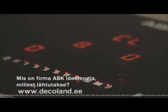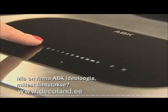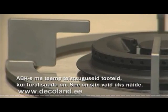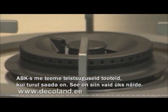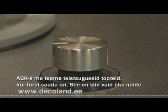What is the main idea of company ABK? What's the ideology behind the company? For ABK, we make different products than available in the market. So this is just one of the examples.